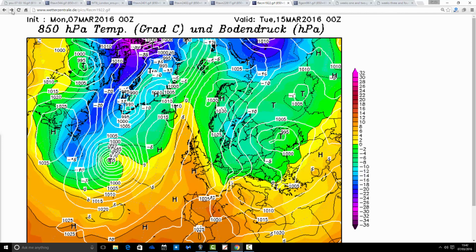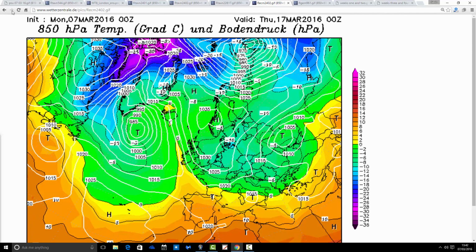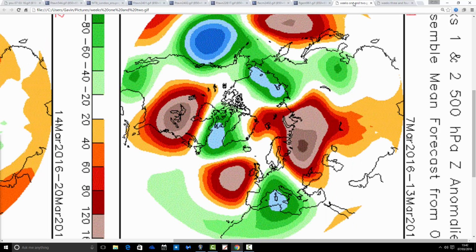Upper air temperatures look like this. We start off with a lot of mild air over the weekend and into the start of next week. But by the time you get through to the middle of next week, much colder air is coming in from the east, albeit not quite to the same depth that the GFS has it. And as I say, these little throwbacks to cold weather could be a feature of this March.